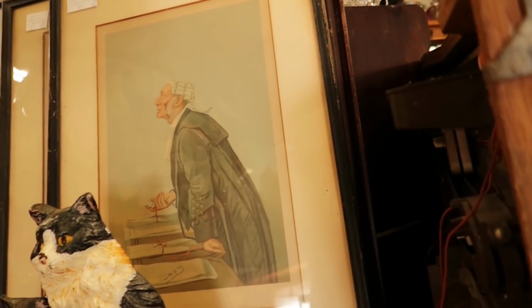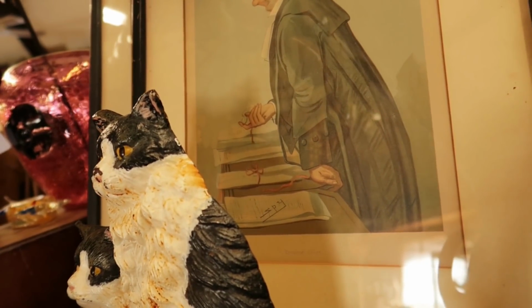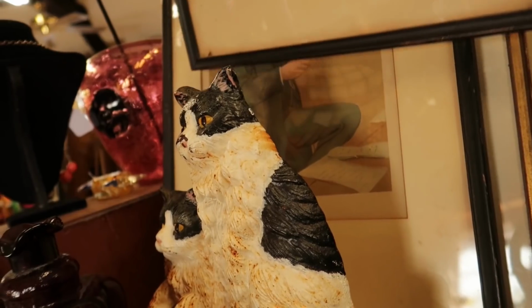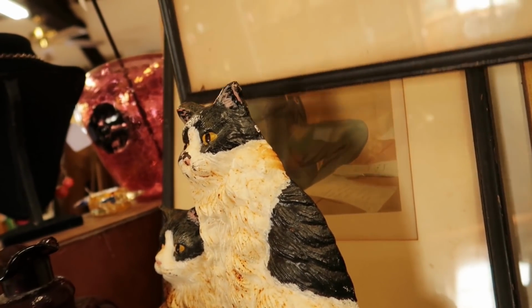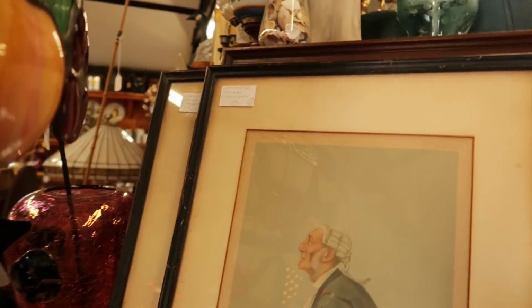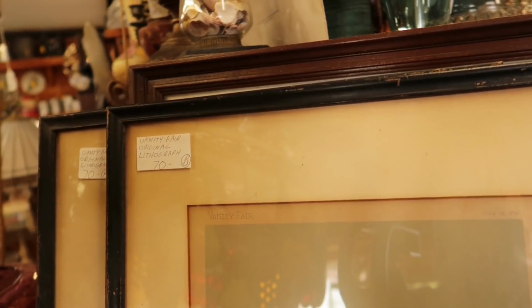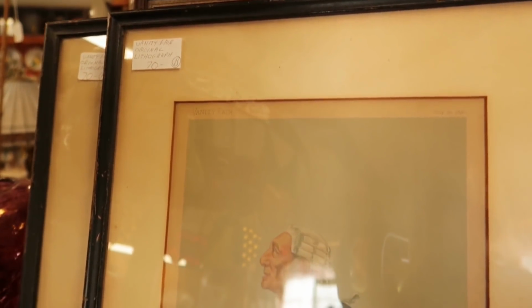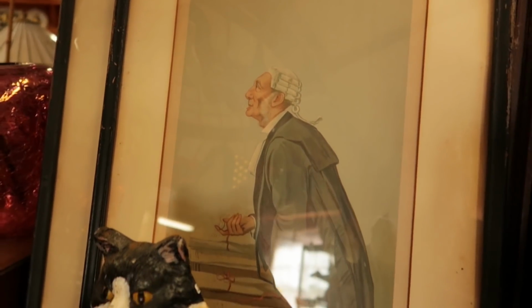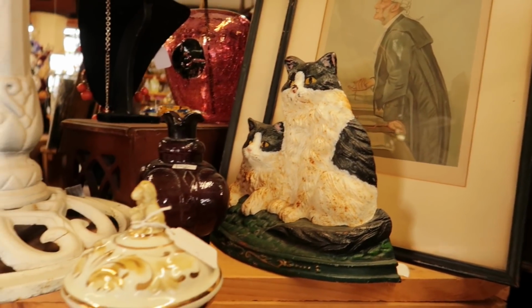Oh, I love these prints of the barristers with their perukes on. And there's a pair of them. I like the cat doorstop as well. Let's see, Vanity Fair prints. I'm assuming it's $70 each, not for the pair. But I just love the barrister and the peruke. And of course the doorstop is really sweet.